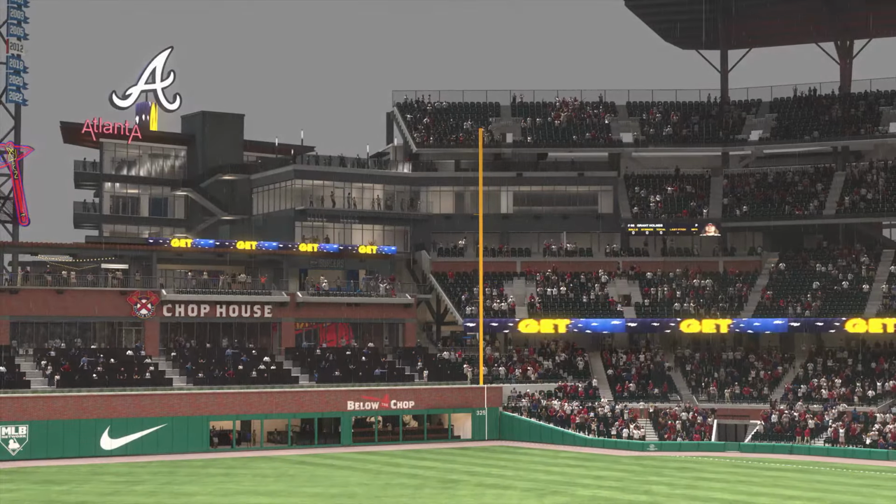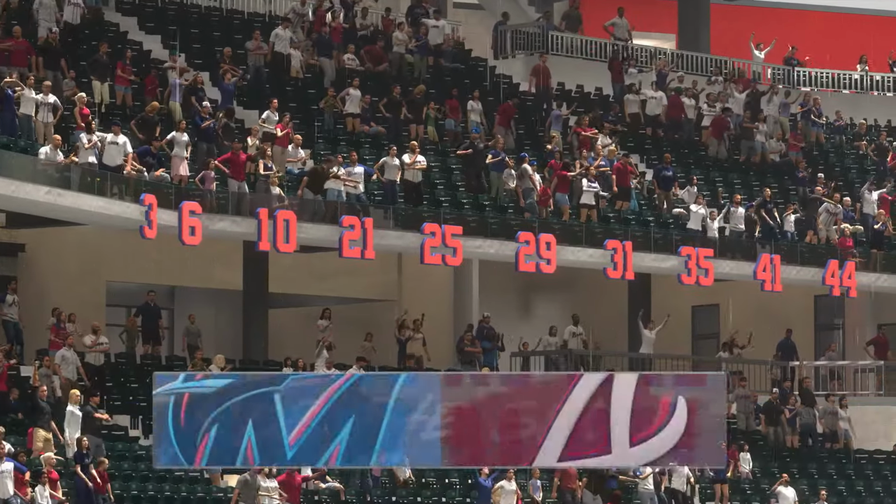NL matchup. It's the Miami Marlins going up against the Atlanta Braves.